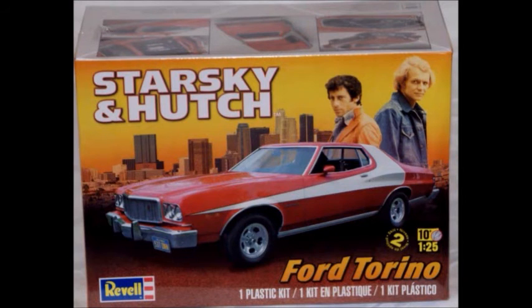And of course, last but not least, I know this is something a lot of people have been waiting on, and this is a skill level 2. So, nope, they haven't fixed the skill levels entirely. This is the Starsky and Hutch Torino. If you belong to any of the major forums, you know what's inside here. It's molded in red, 78 pieces, very Monogram-ish in contents and how it builds.